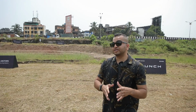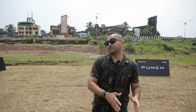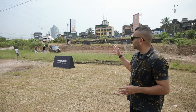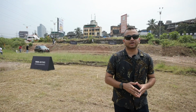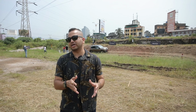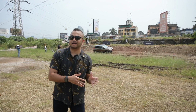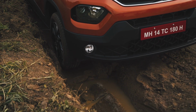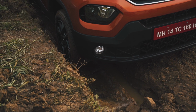The Tata Punch is a two-wheel drive car. It uses a 1.2 litre 3-cylinder petrol engine, but in this video we are checking out the off-road credentials of this micro SUV. Now some people might think that this is overkill because this mass market car is not supposed to be an off-roader, but it does have the ability to get you out of a tricky situation.